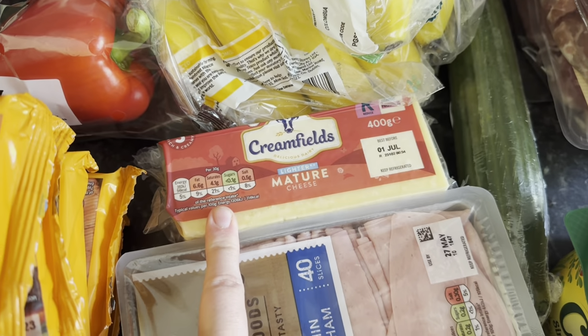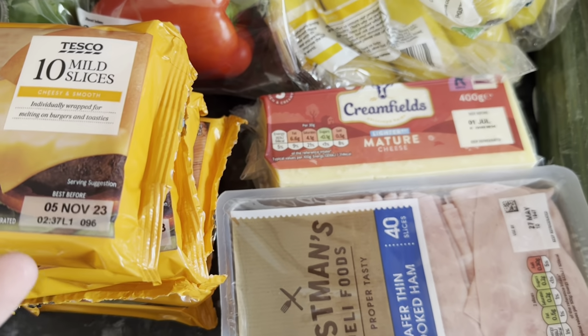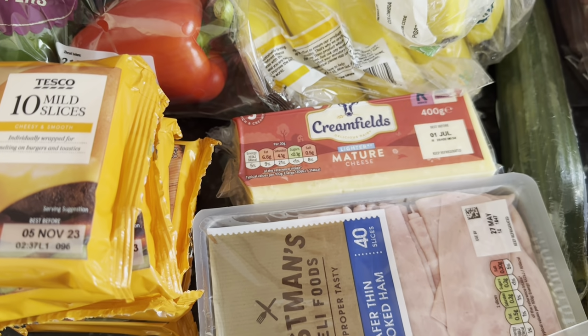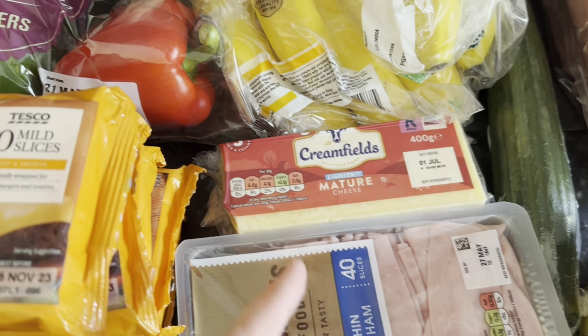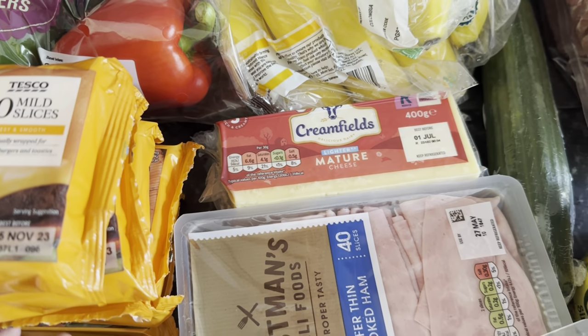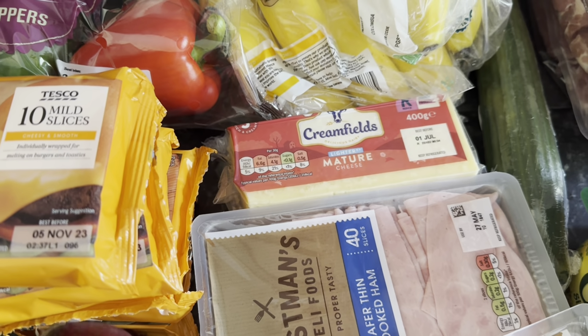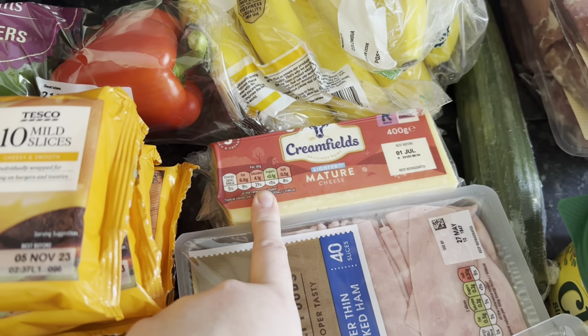Some light and mature cheese. I say this every week. We buy the cheese slices because the kids don't like grating the block, and we get the cheese in hopes that the kids will use the block of cheese, and they don't. Most of the time it goes into meal plans, or if the cheese slices run out, then they'll use the cheese block. But yeah, this is literally bought just in case.